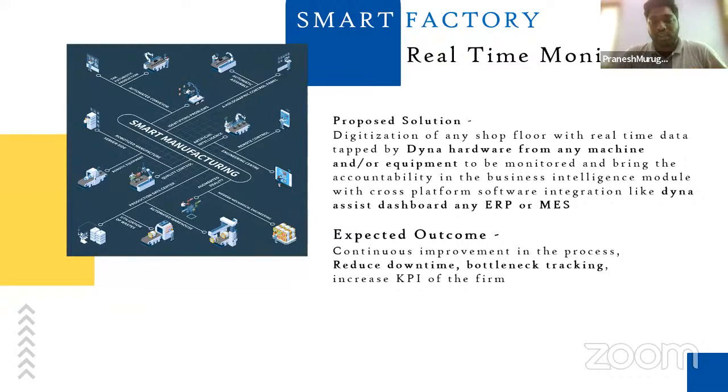So from this, you can connect with any cross-platform integration that you are already using in your shop floor, like quality software or any kind of accounting software. So we can integrate this hardware to any kind of software, and also to any kind of third-party hardware that we can integrate with.